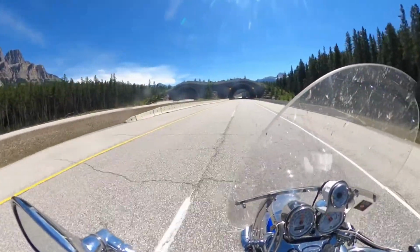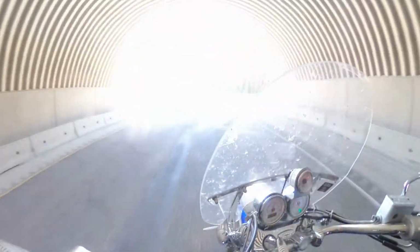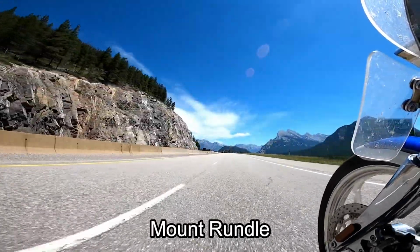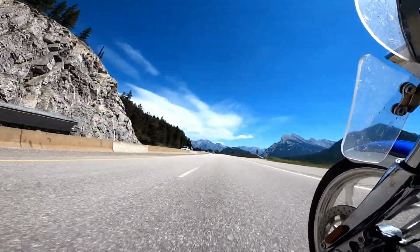These wildlife overpasses were built in the late 90s in an effort to reduce the number of animals killed by cars. There are 6 overpasses and 38 underpasses along the Trans-Canada Highway through the park. This has resulted in 80% fewer wildlife collisions.